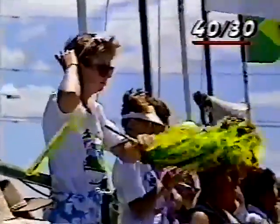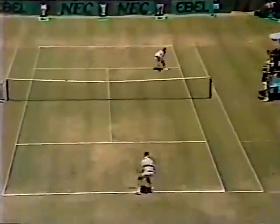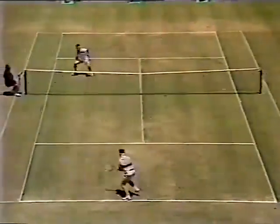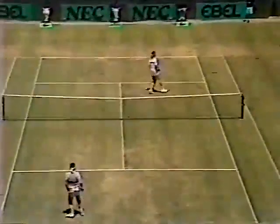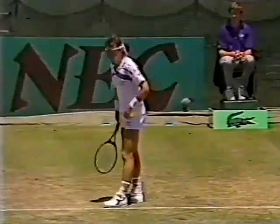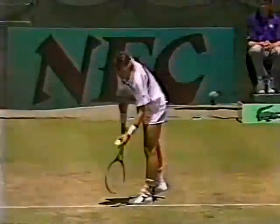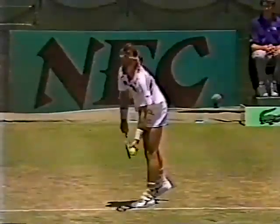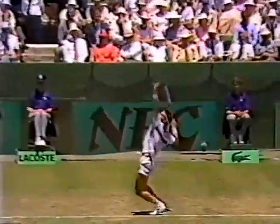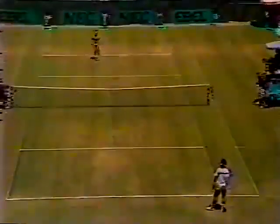Pernfors is showing a decided tendency to hit a great number of his forehand passing shots across court. Obviously his favourite shot. But in that combination with the topspin lob across court, also really exploring the extremities of the court, making Cash cover an awful lot of ground. Game to Cash, but it's still five games to four.